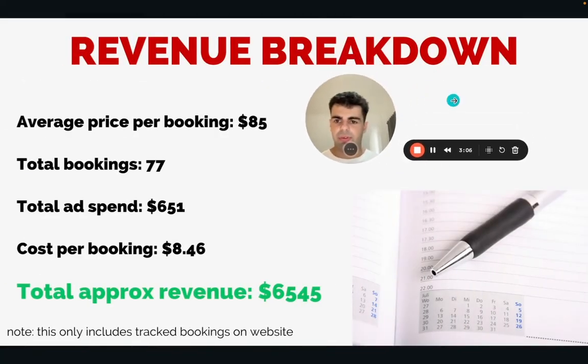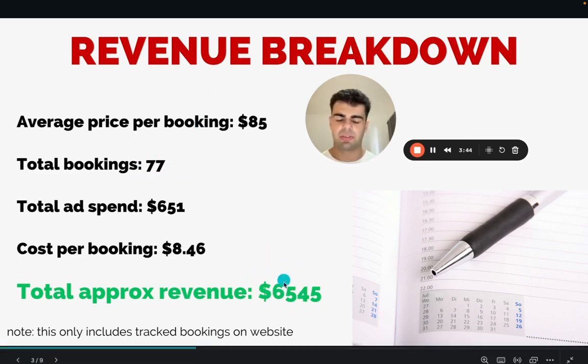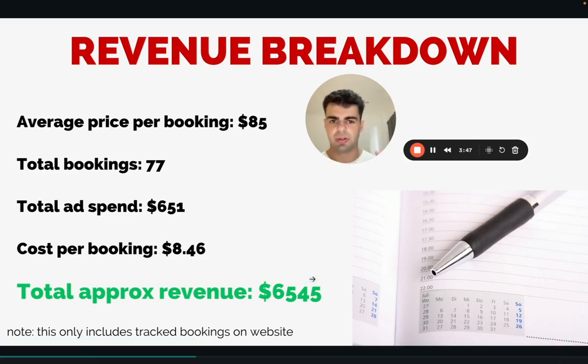I'll break down the revenue as well, just so that you have a rough idea of what this works out to. You can see here the average price per booking. We're running a few different offers, but they range from about $70 to $100. So the average price for each of these website bookings is roughly $85, and they are paying 50% of that as a deposit when they first book it in. Total bookings, 77. $650 in ad spend, so a cost of around $8 for every booking. If you multiply the average price per booking by the total bookings, it works out to just over $6,500 of approximate booking value.